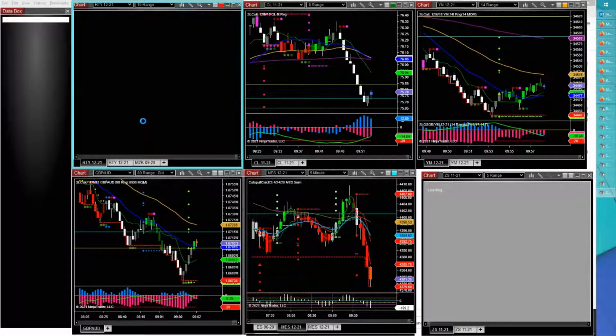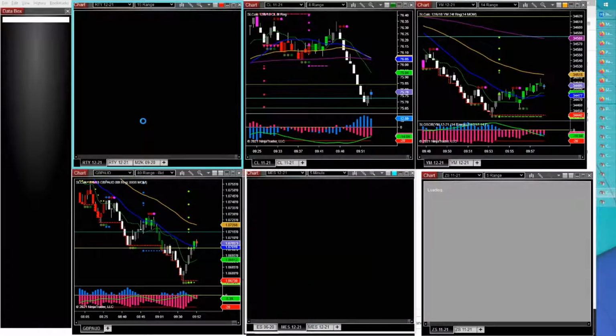Most of the tabs that you see are volume charts. And I'll be glad to show you my volume comparison template at that point.